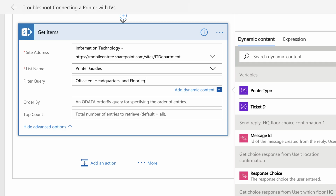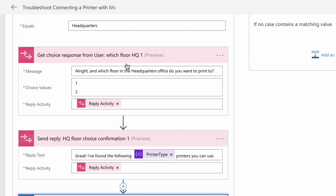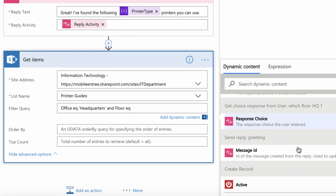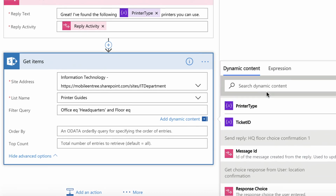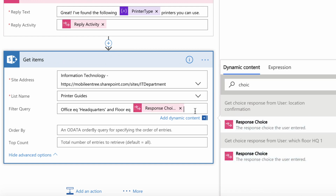And floor equals the choice response from just above, the location confirmation. Sorry, which floor HQ1? That's what I want. So let's see. Here it is right here. So again, this is why naming your steps really matters. So it's that response choice. So it's going to be the number that they choose.